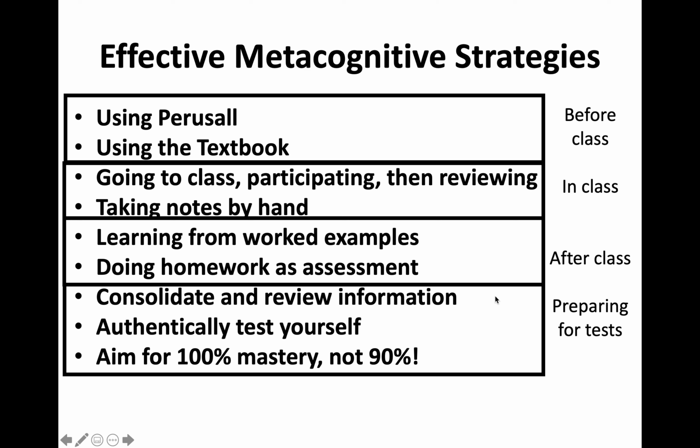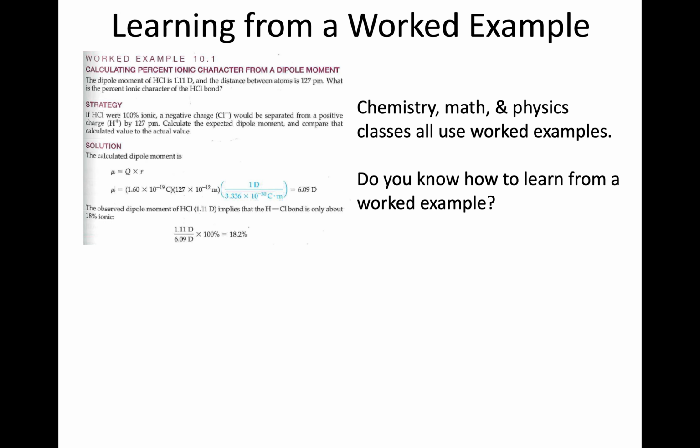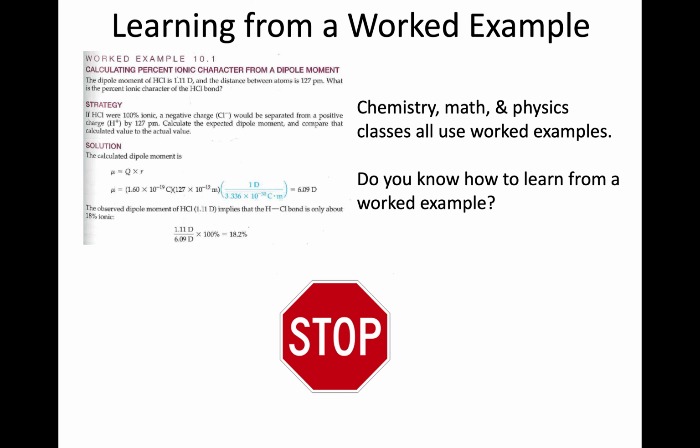How about after class? A couple things for doing after class. First of all, much of our course, just like you might encounter in math or physics, you see a lot of worked examples. Worked examples sometimes I might include in my lecture, or they might be within the textbook. Do you know how to learn from a worked example? What do you do? Share your insights.